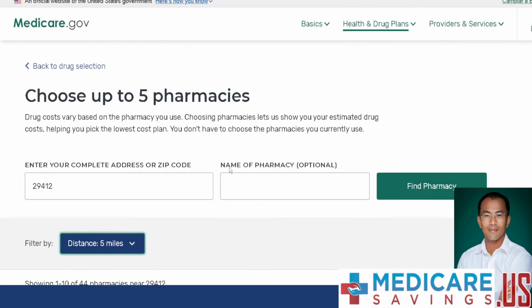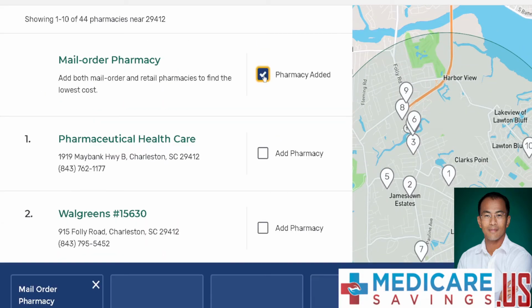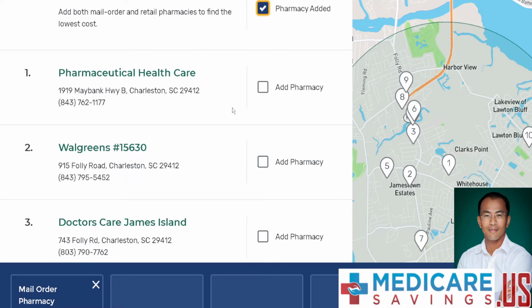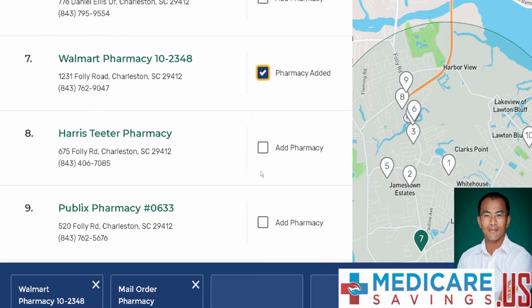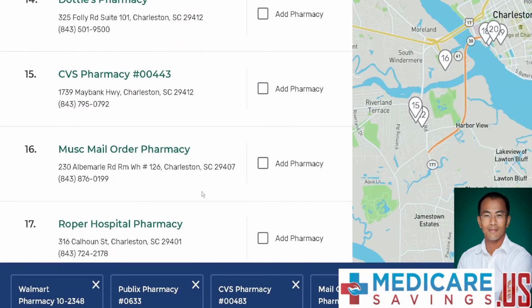So I'm just going to click 5, and then from here, you can type in the name of your pharmacy, but I'm always going to do mail order, because some mail order pharmacies that are attached to these drug plans are showing lower cost and cost sharing for the beneficiaries, but you always want to compare. So from here, you'll just use whatever pharmacy you're close to, or that is a preferred vendor, and that's something you want to check. I'm just going to do one more, and you can do up to 5.